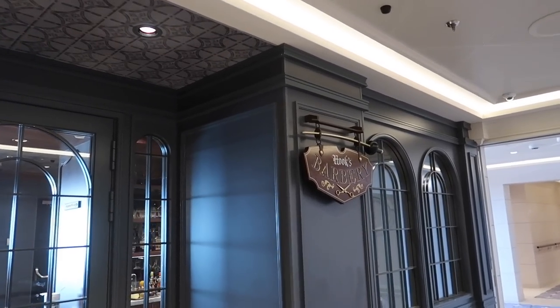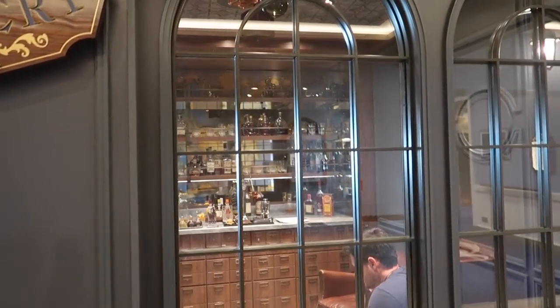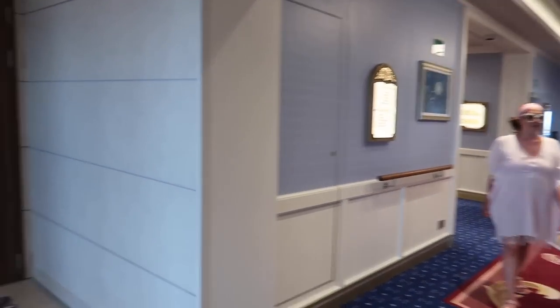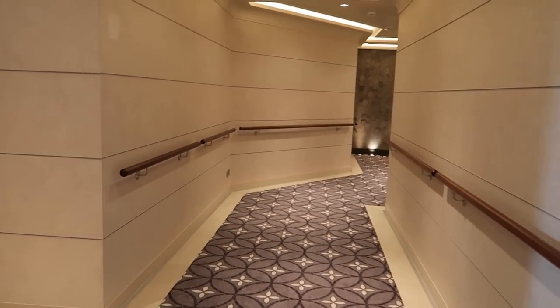Yeah, we found Hook's Barbary on deck 4, I believe. Yeah, this is deck 4. It doubles as a men's barbershop and a bar. There's actually a bar inside over here. That's very interesting. Right now, I'm just trying to find a bathroom so that we can go to the front of the ship and watch us leave.